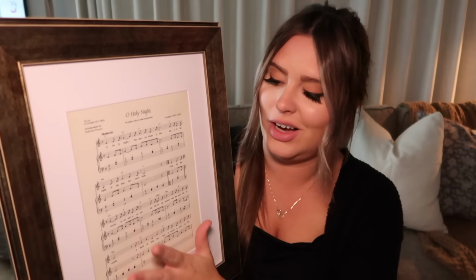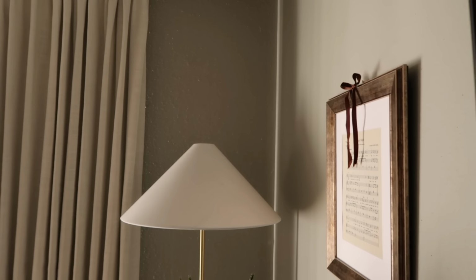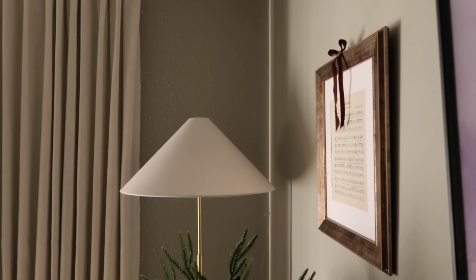These are just the notes to O Holy Night. Now, I don't know, I just really love this. First of all, I play piano, so this is awesome. You know, this totally makes sense in our home. But how beautiful does this look? Again, this is just such a great way to change up your artwork in your home.